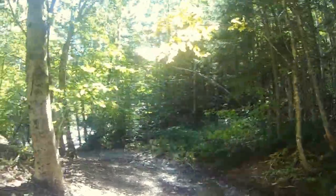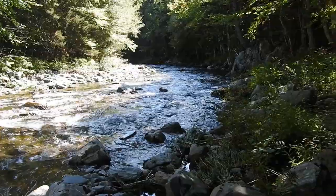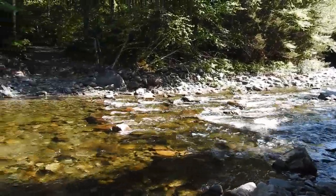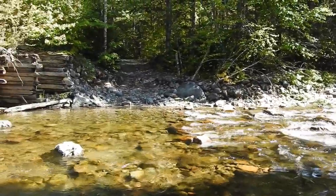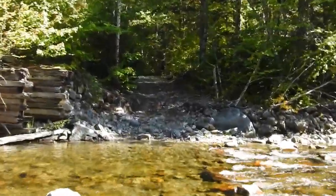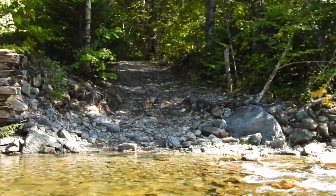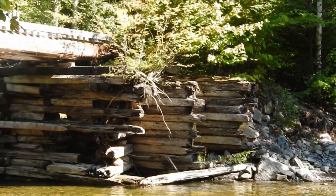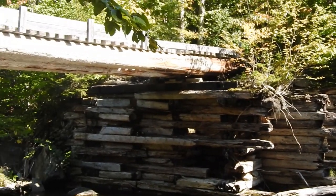Yep, we crossed the bridge and I can see another path on the left hand side of the bridge, a small narrow log bridge. It looks like off-road drivers or snowmobilers are using this road without using that old and dangerous log bridge.